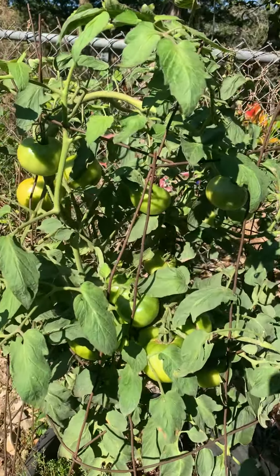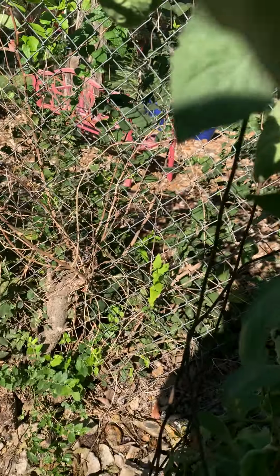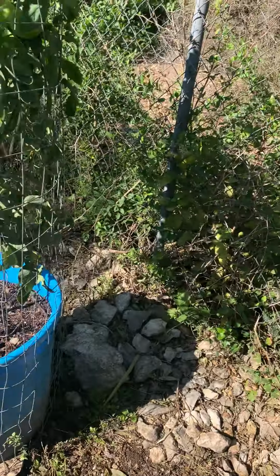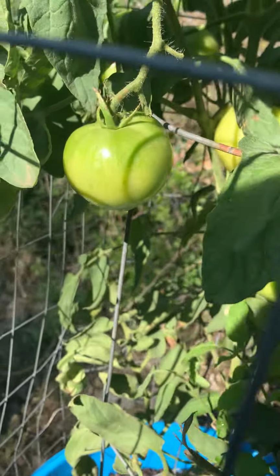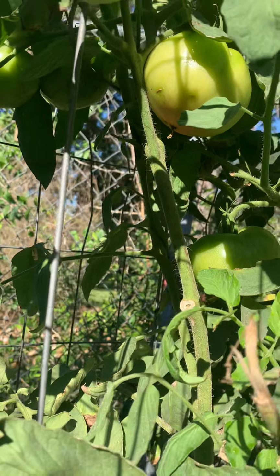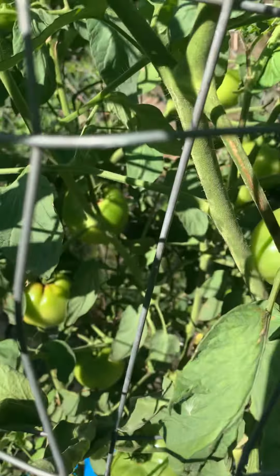They're starting to yellow up a little bit, so they're getting ready to ripen. A lot of them are cracking, like you can see right there. I don't like that. There's one over here on this one that is starting to turn red on the top, and I don't know if you can see it or not, but it's turning red a little bit on the bottom too. And so I'll probably pick that tomorrow.